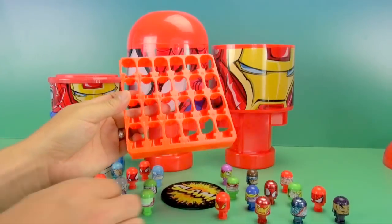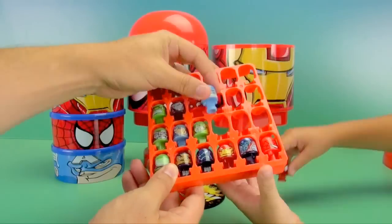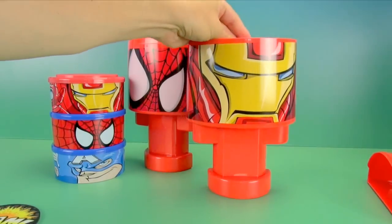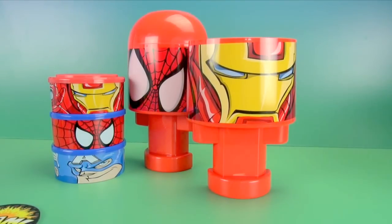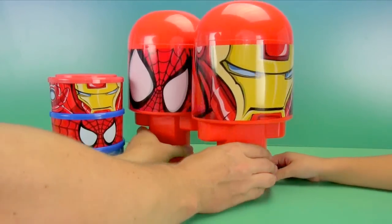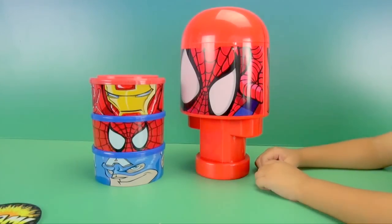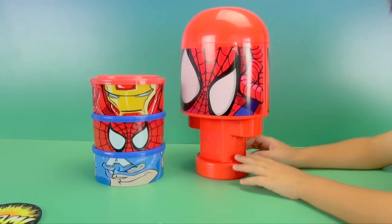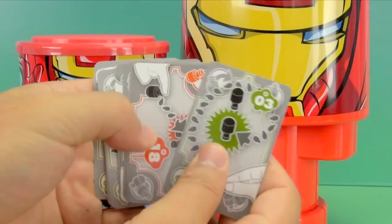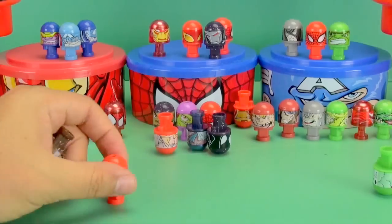Let's put some Bonkazonks in it. So we have 24 Bonkazonks. Together, they make one big ball. Now let's play some Bonkazonk games. Yay! All the Bonkazonk toys come with these cards that show you some fun games that you can play. Let's do them, HobbyKids.